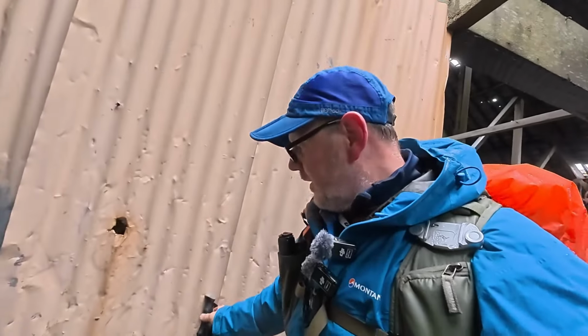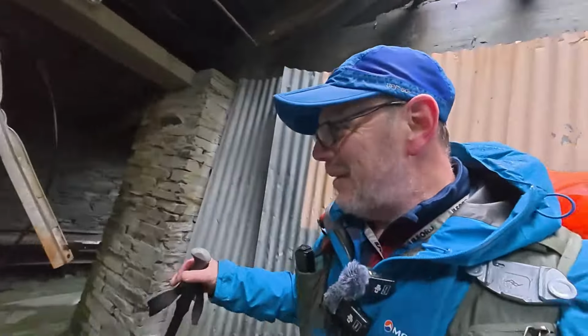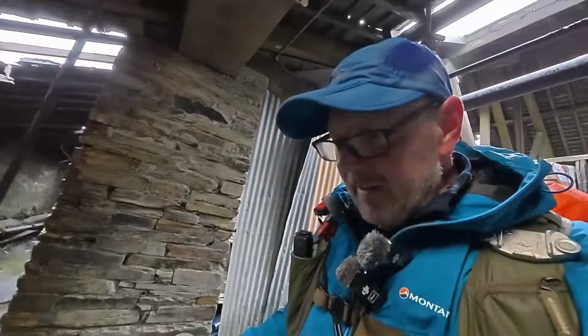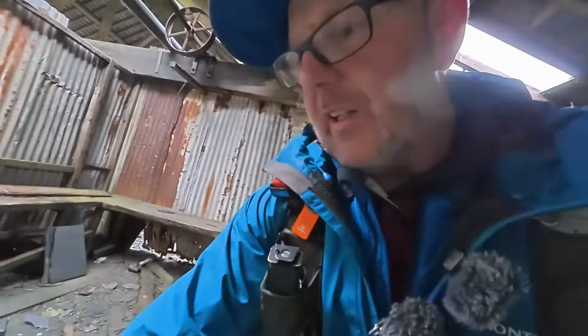So let me put my stick down, and I come into one that's got no machine in here. It's just typical, isn't it? So let's go around this side. They're on both sides of this shed. This one here, has this one got them in? Yeah, this one is. Right, so let's put my stick down for a sec.